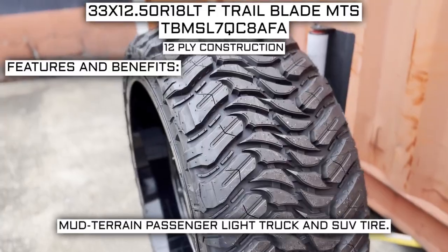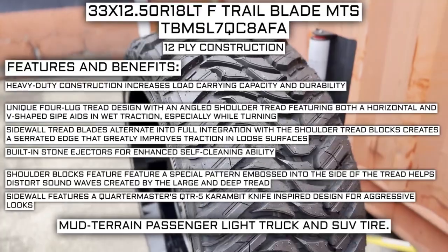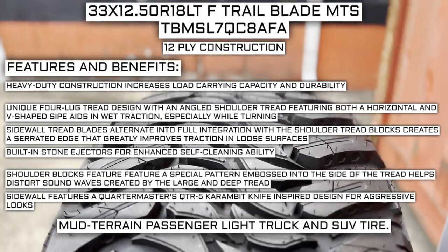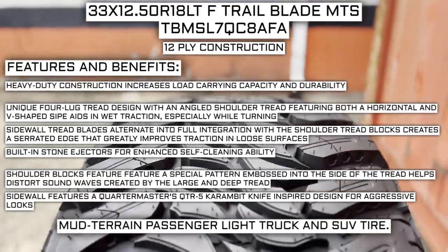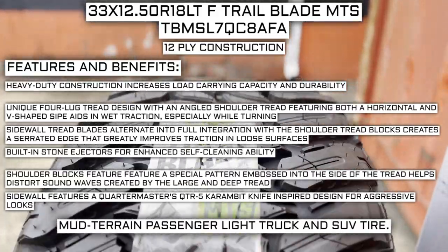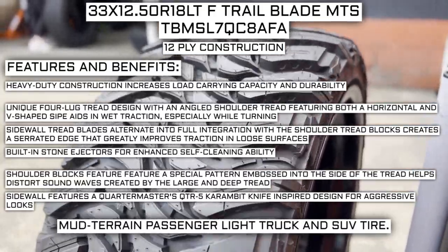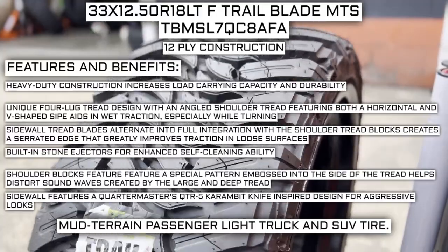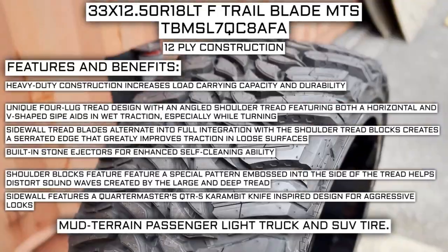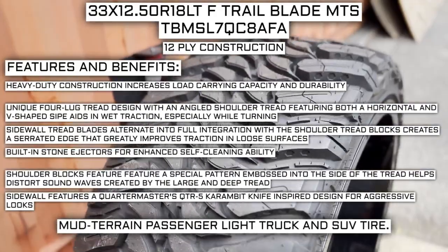Some of the manufacturer listed features of this tire include: heavy-duty construction increases load carrying capacity and durability. Unique four-lug tread design with an angled shoulder tread featuring both a horizontal and V-shaped sipe aids in wet traction, especially while turning. Sidewall tread blades alternate into full integration with the shoulder tread blocks, creating a serrated edge that greatly improves traction in loose surfaces. Built-in stone ejectors for enhanced self-cleaning ability. Shoulder blocks feature a special pattern embossed into the side of the tread, helping distort sound waves created by the large and deep tread. Sidewall features a Quartermaster's QTR5 karambit knife inspired design for aggressive looks.